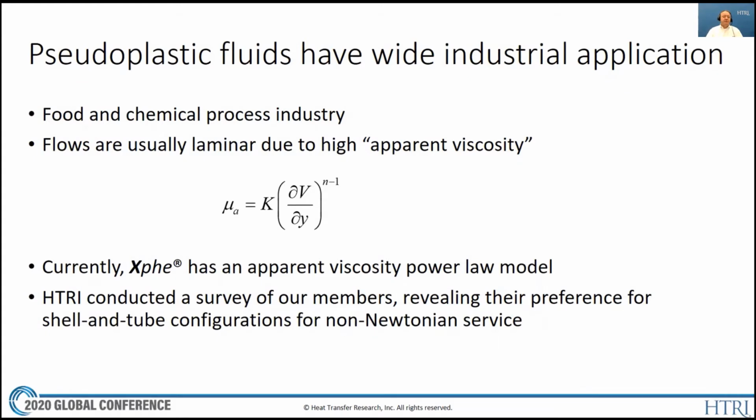So these pseudoplastic or shear thinning fluids have a wide industrial application. You see them a lot in the food and chemical industry. And usually you process them or heat them in laminar flow, and therefore they have a high apparent viscosity. They're described by the equation shown there, where you have a power law applied to the strain rate.